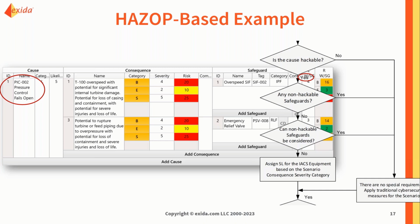Then if we look at the next question, are there any non-hackable safeguards? For our first consequence, the T100 overspeed, we have an overspeed safety function identified, but again, this is a configurable, potentially hackable device. So for that first consequence, we would not have a non-hackable protection, and we don't have a non-hackable option for implementing overspeed. Because of that, we're going to assign a security level target based on the consequence from our HAZOP. What that would mean is if we have something that is a safety consequence 5, for example, that may map over to security level 4.